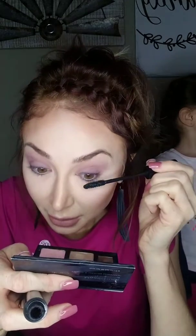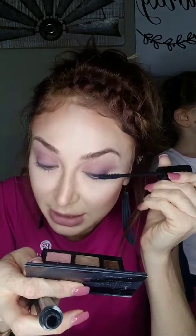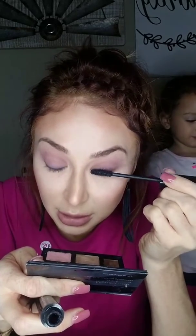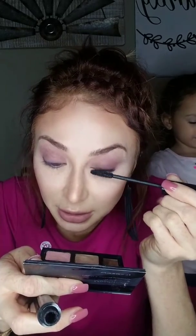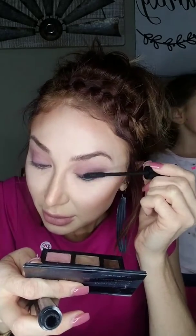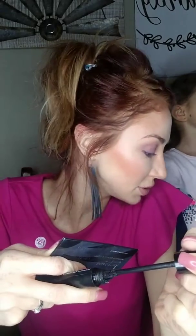But wait, there's more. I haven't done my brows, but my girl Christina Aguilera waxed my brows earlier. They needed taming. They were out of control. Hey, baby, don't do that.